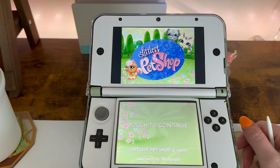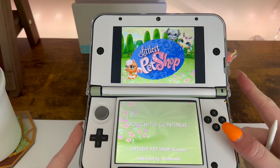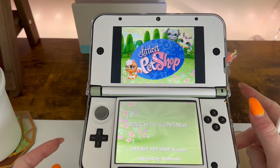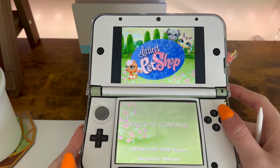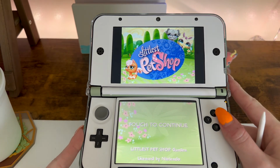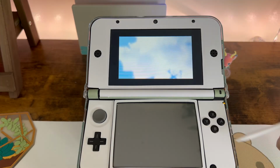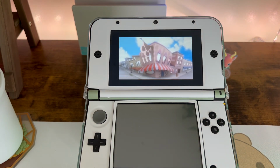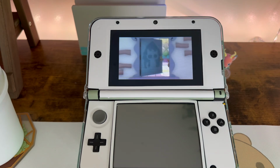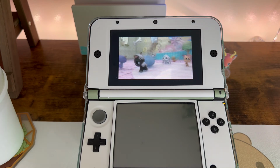Alright, and then the third game that we're going to be playing is Littlest Pet Shop. This is the garden version, so I was not able to find the winter version. I remember playing the winter version like crazy back in the day, so we're going to have to settle with the garden version. I remember playing a lot of mini games in this game as well. I also remember having a bunch of Littlest Pet Shop creatures kind of running around and having to also collect them. Not too sure if that's accurate still, so let's check it out.